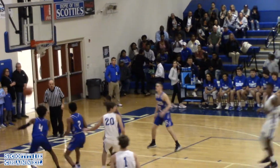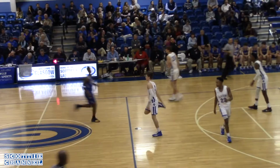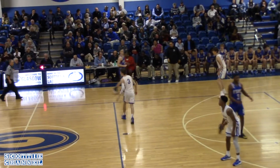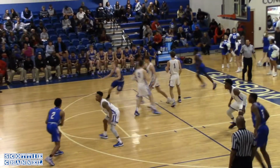He'll put it up from 12 feet. Good. Nice. That's a little soft jump shot right there, about 8 feet in front of the basket. 6 points for Jaden. Scotty's down 29-23. Just underway here in the third quarter.